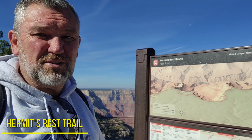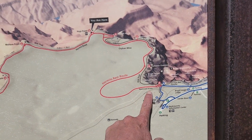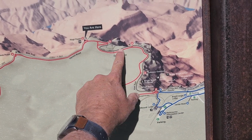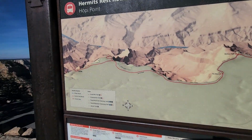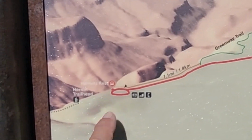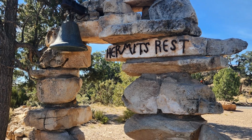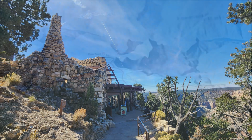Hermit Rest Trail, which goes for about 8 miles. You can jump on and off the shuttle, and there's 9 different points and stops that you can make along the way. So you start down here at the village, and then it winds its way around along the rim to the 9 different stops. And its final terminus on the western end of the Grand Canyon is Hermit's Rest, which was one of Mary Coulter's architected buildings.